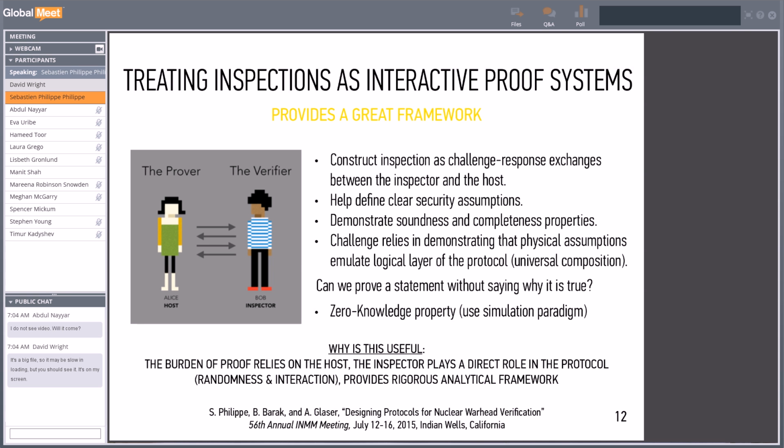The interesting thing about doing all of this is that it shifts somehow the burden of proof for the inspection onto the host. I am the inspector. I want you to prove to me that this is a nuclear weapon. It's not me, as an inspector with almost zero resources, who somehow has to come up with clever ideas so that I will be convinced. It also brings something interesting, which is that the inspector plays an active role in the protocol, meaning that in some cases, he can take decisions that the host cannot predict in advance, and that will give him confidence in the outcome of a measurement.